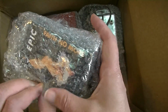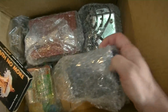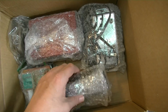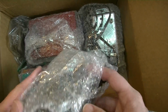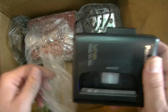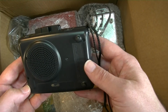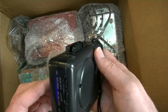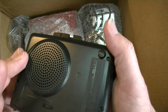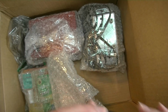You can always use those because you never can seem to find them when you need them. Is that Faith No More on cassette? That's exactly what it is. Faith No More on cassette. That's the single Epic, with The Edge of the World on the B-side. Yeah, man. Single cassettes. That's definitely a thing of the past, isn't it? And here, speaking of the devil, it's not a Walkman technically because it's not a Sony, but it's a Panasonic version. Oh, and this has a built-in speaker as well as a headphone out. That's cool. I might check that out later and see if that works.